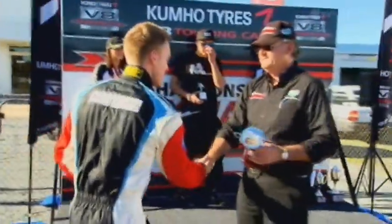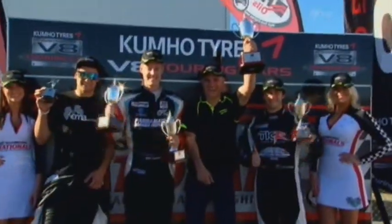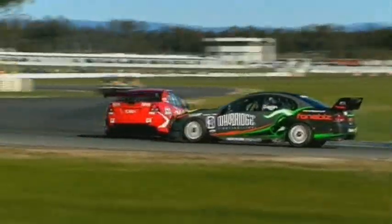Some happy, smiling faces on the podium for the Kumho V8s. It's been an action-packed round, and the racing and the intensity will continue at Queensland Raceway at round 6 of the Shannons Nationals in August.